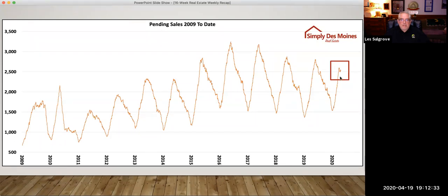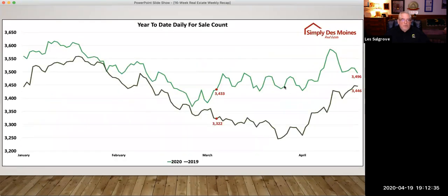So for sale inventory, again, here's year over year. The light green is our current inventory. And like I said, we're at almost 3,500 homes for sale. A year ago, we were at 3,446. We're kind of, again, you see this flattening right here. We had a nice jump a couple weeks ago, and then it kind of has stabilized again.